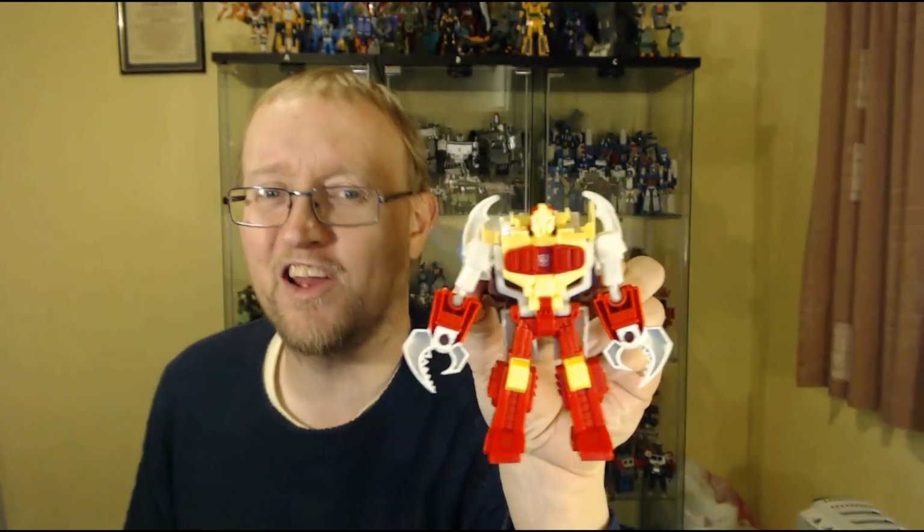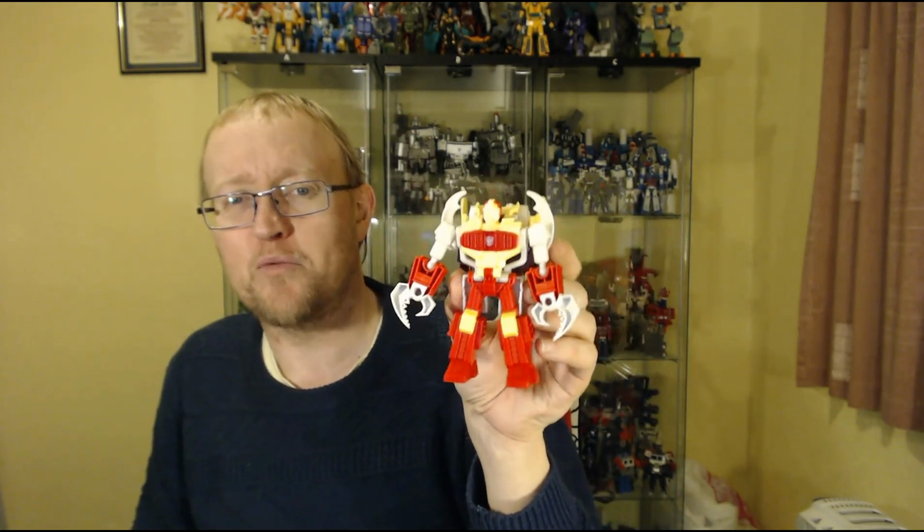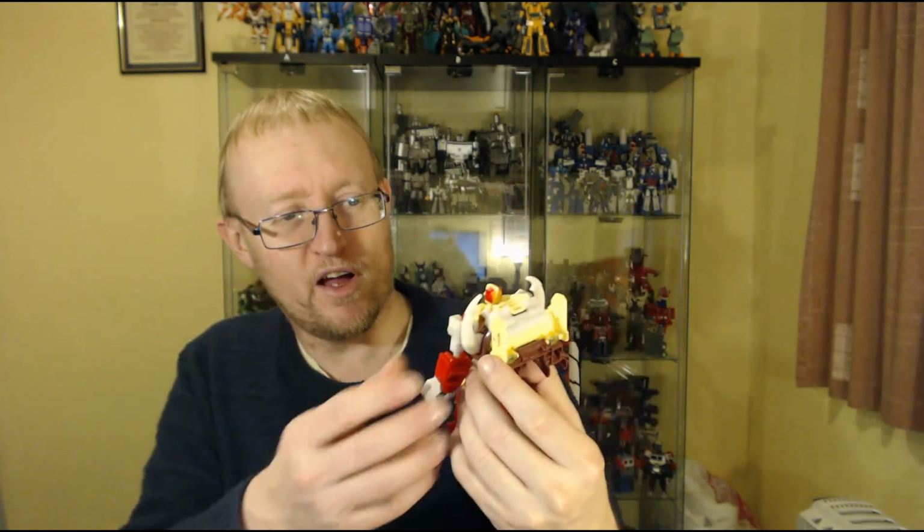Then, next it's the 15th, which is Saturday the 15th. And I was going on about character mold set collecting Repugnus. I noticed that somebody on eBay had got the one-step changer in stock, so I bought it. Paid about 15 quid for this, which is a lot of money for a Cyberverse one-step changer, but it's worth it.